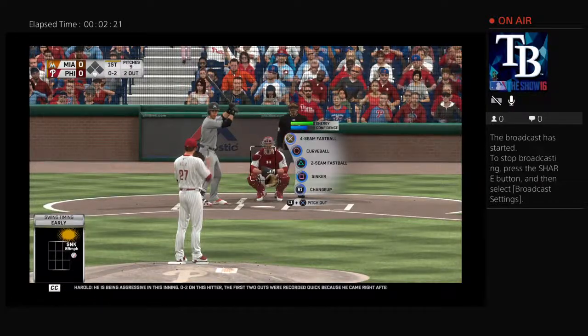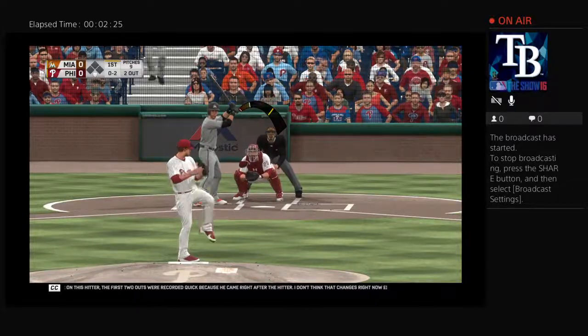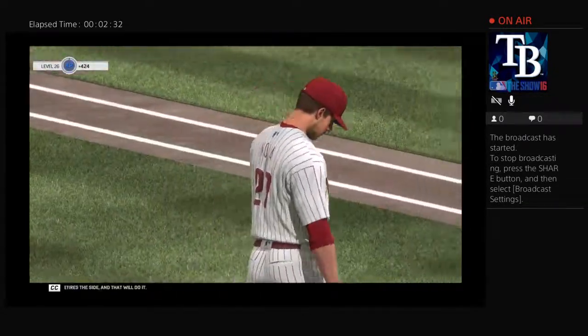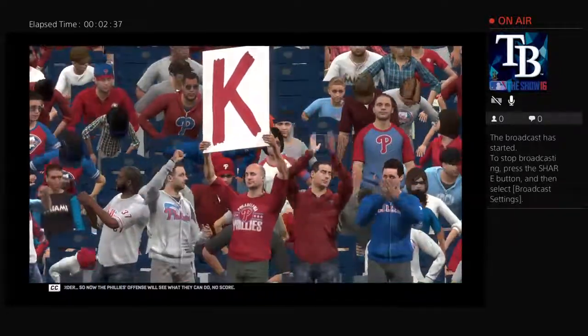He is being aggressive in this inning. 0-2 on this hitter. The first 2 outs were recorded quick because he came right after the hitter. A swing and a miss. That retires the side, and that will do it. Miami down in order. So now the Phillies offense will see what they can.